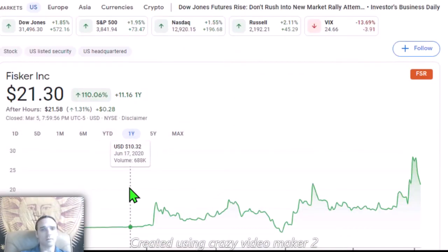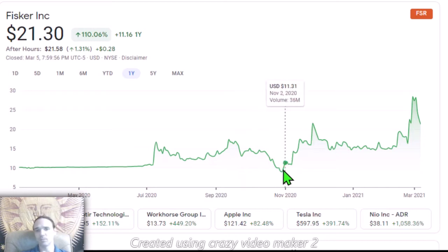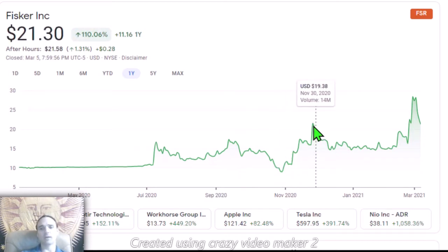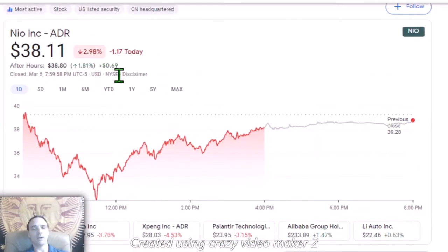From there, Fisker basically just spent months consolidating in the same general range, around $15, sometimes jumping up to 20, sometimes dropping down to 10, just waiting for people to recognize the potential and some kind of catalyst to set it off. And it did just get that catalyst and take off against the rest of the market's downtrend, which is obviously a good sign. Much better entry point though, brought right back down to 21. Definitely want to keep an eye on that.